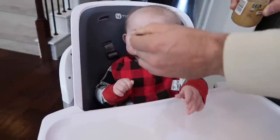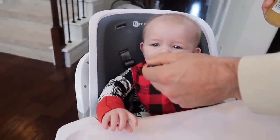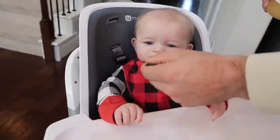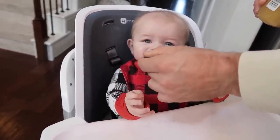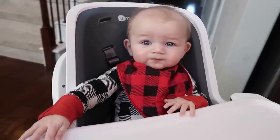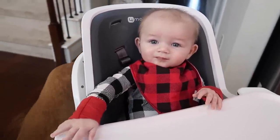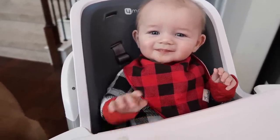How are those apples? He's denying me. He's denying him. Did he already eat a lot? No. He just wants a bottle. You don't like him today, huh? No. I think this is like his fifth day of eating apples. So we're going to move on to sweet potatoes next. Yeah, those are yummy.